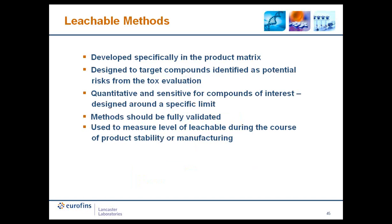When developing leachable methods, they need to be developed specifically in the product matrix. The methods need to be quantitative and sensitive enough to detect the leachables of interest at limits established from the tox evaluation. Once methods are developed, they should be fully validated as quantitative methods following ICH guidelines. These methods can then be used to monitor the appearance of leachables during the course of product stability or during the manufacturing process.